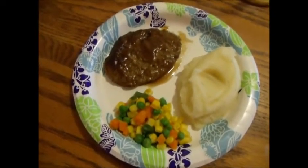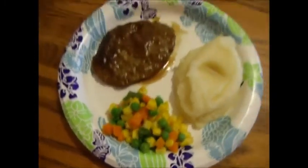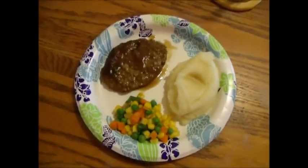Dinner after I got done cooking it, Salisbury steak with mashed potatoes and some mixed vegetables. Really good stuff.